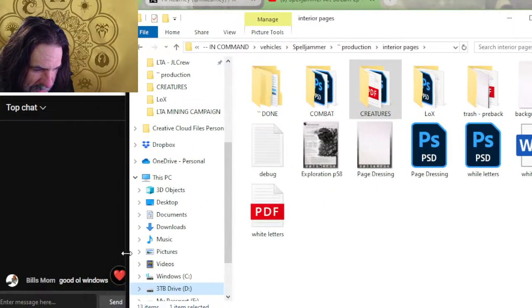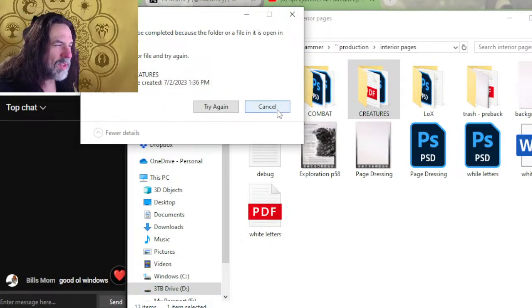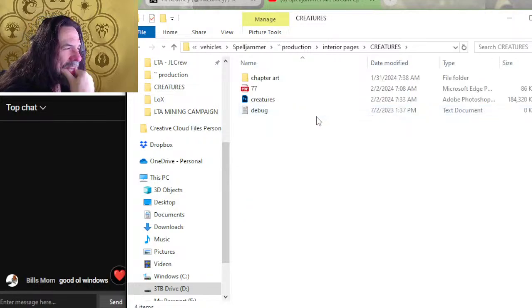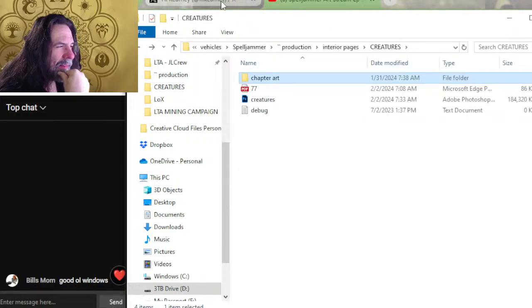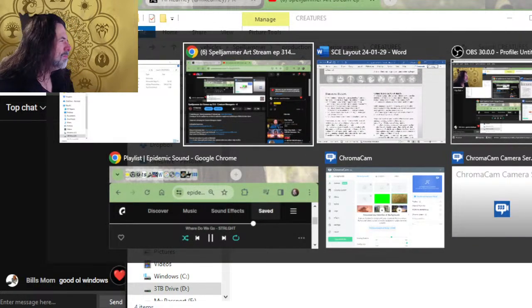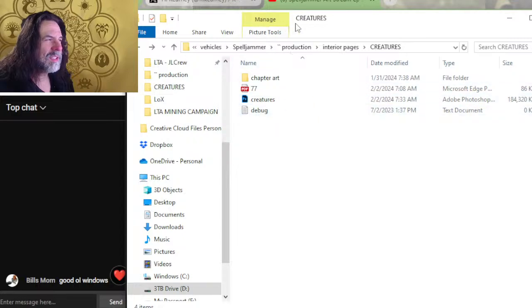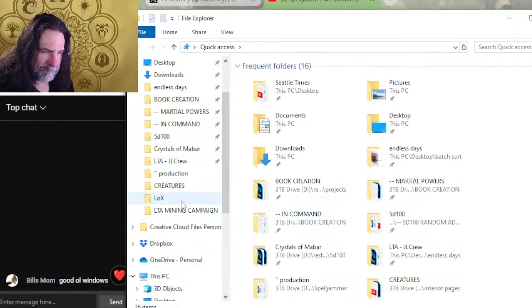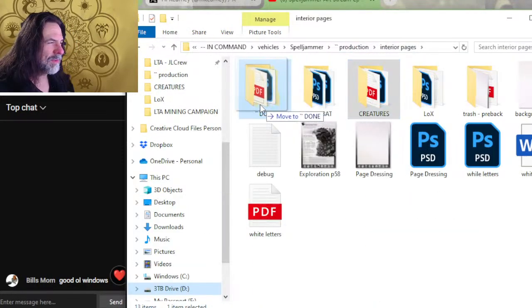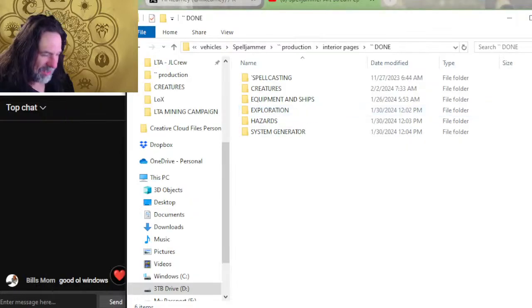Hey Bills, how you doing? Good old Windows, acting goofy. I really don't understand. What does it think has open? What could possibly be open that's of interest to this thing? I'm really concerned about this. There we go. Fuck you, buddy. Jesus. I only had to shut down half my stuff to get that to work.